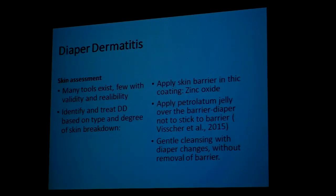Skin assessment? So many tools exist, a few with validity and reliability. But Ms. Vita will talk to you guys about the skin assessment and what you should do with that. Identify and treat diaper dermatitis based on type and degree of the skin breakdown. As we mentioned, if you see erythema, you can apply zinc oxide, apply petroleum jelly after that to make sure it doesn't wipe off, and then gentle cleansing with the diaper changing without the removal of the barrier. Okay?